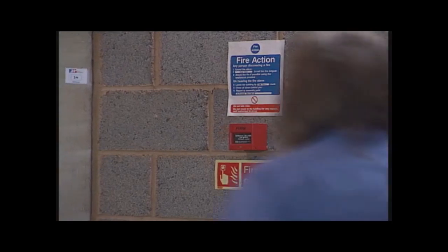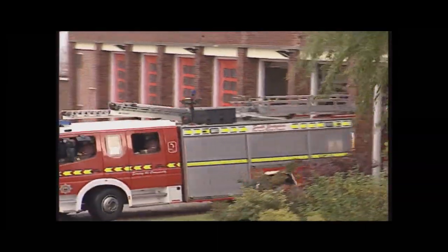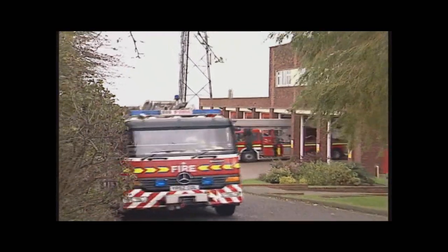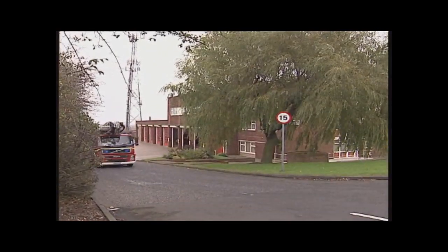Once the fire alarm begins to sound, the fire brigade should be called. You need to be sure that you know who is responsible for making this call to avoid any unnecessary delay or confusion. Fire crews will then be dispatched from the nearest available fire station. Making sure that this call is made quickly is vitally important. In a fire, time is against you.